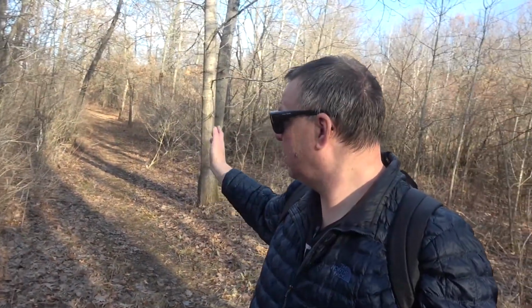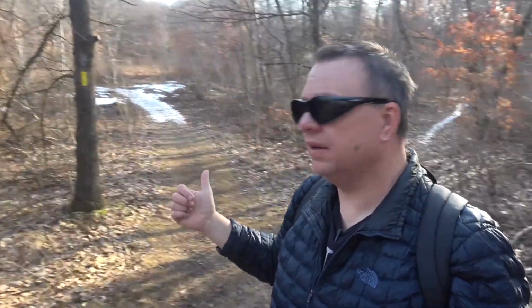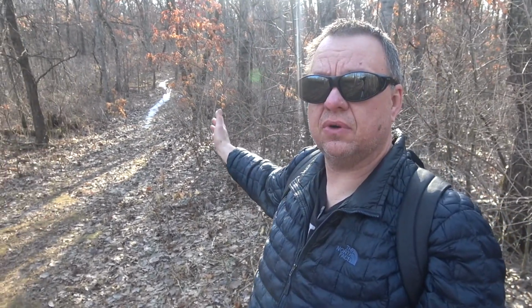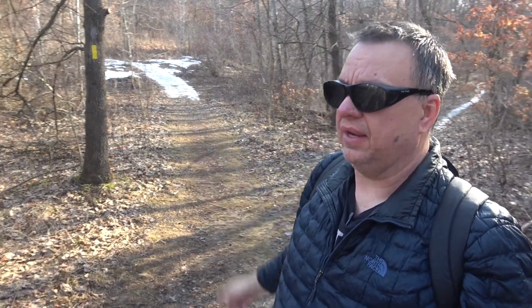Okay, so I came across that first intersection, and when I first came here, I went down this way. The Ice Age Trail goes straight across towards that snow right back there, and then the eastern side of the trails go off that direction. Again, I'm staying on the Ice Age Trail, so I'm going to go that way.